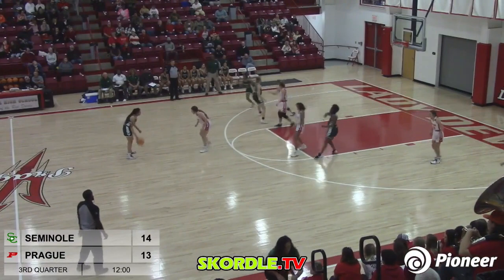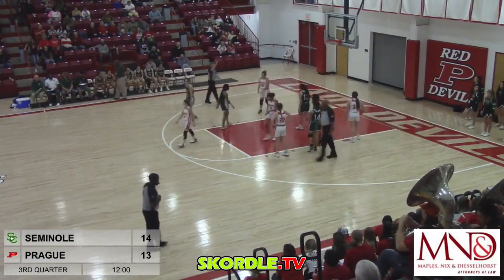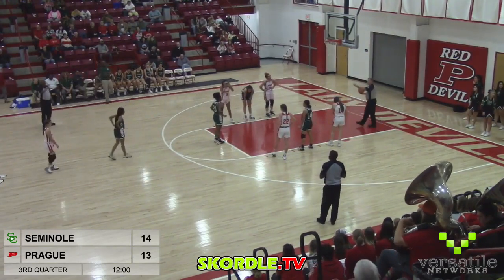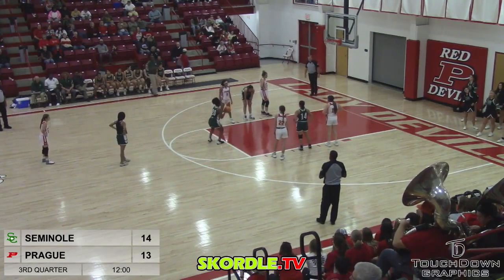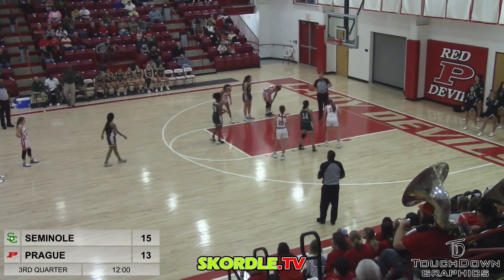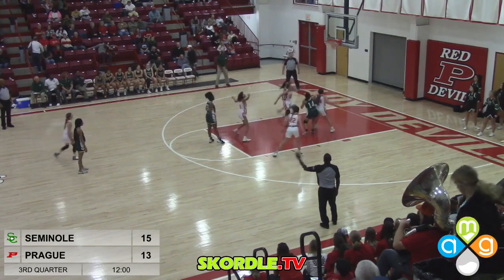This is Sewell with it up top, guarded by Tess Cooper. Kicked it down to one of the Rideaus. She's going to work the right block. Goes up strong. Shot is no good, but she's fouled by number three, Leah Dahman. That's her second personal and the 15th foul against Prague this half. Tania Rideau to shoot two free throws here. First one is good. 15-13. Second one's good.